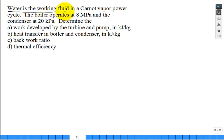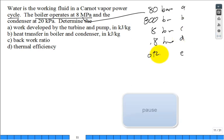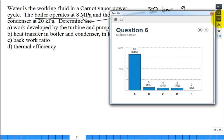Water is the working fluid of a Carnot vapor power cycle, what we've been studying. The boiler pressure is 8 megapascal. Right away, there were some students that messed up pressure conversions on the first exam. Let's do this. 8 megapascal, to help you here, is that 80 bar, 800 bar, 8 bar, 0.8 bar? Answer A, B, C, D, or E, other. All right, then we'll show the results.